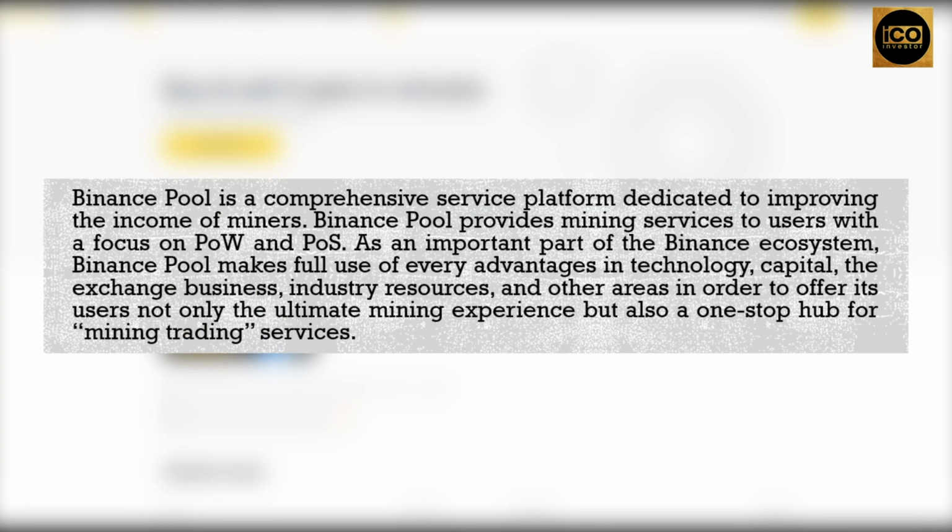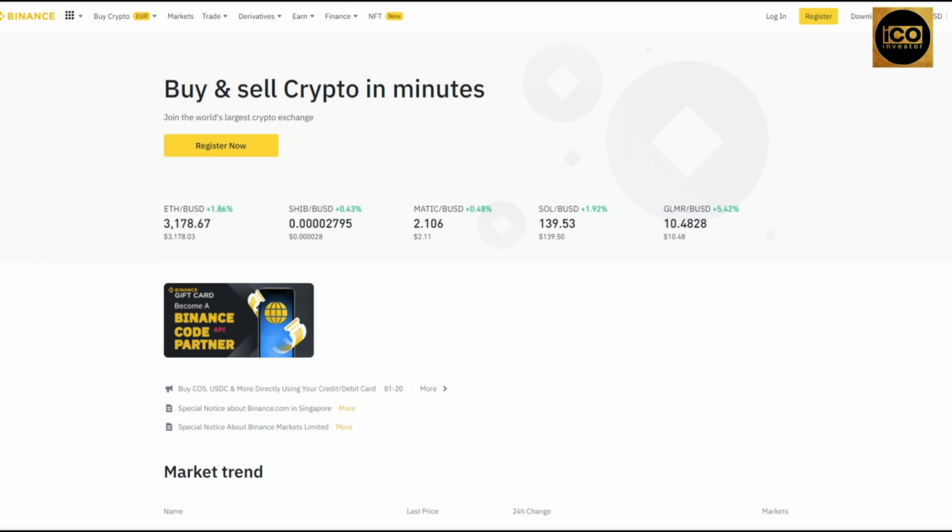First things first, Binance Pool is a comprehensive service platform dedicated to improving the income of miners. Binance Pool provides mining services to users with a focus on POW and POS. As an important part of the Binance ecosystem, Binance Pool makes full use of every advantage in technology, capital, the exchange business, industry resources, and other areas in order to offer its users not only the ultimate mining experience, but also a one-stop hub for mining trading services. Binance Pool has always been dedicated to improving the income of miners.